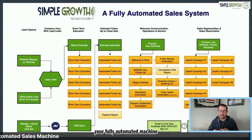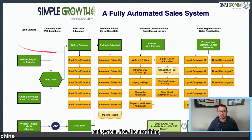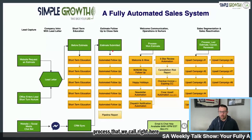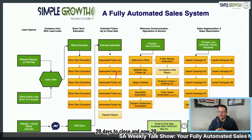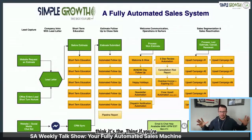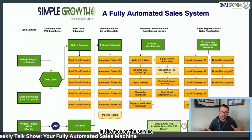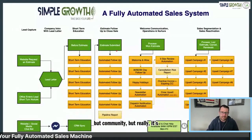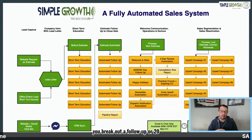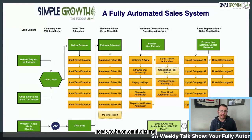Now, the next thing we're looking at here is the estimate follow-up. This is the process that we call right here 20 days to close. A lot of people in the Service Autopilot Facebook community think it's the whole entire thing, but really it's just this little column here. And what we're going to recommend when you break out an estimate follow-up or a 20 days to close process is that it needs to be on omni-channel communication.